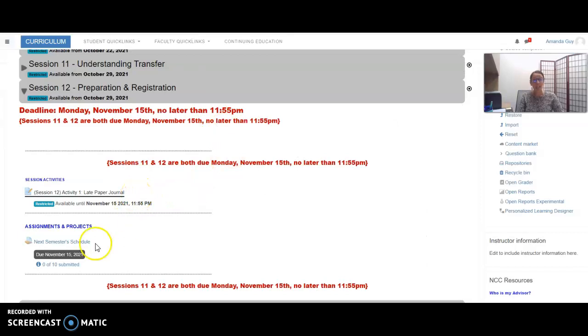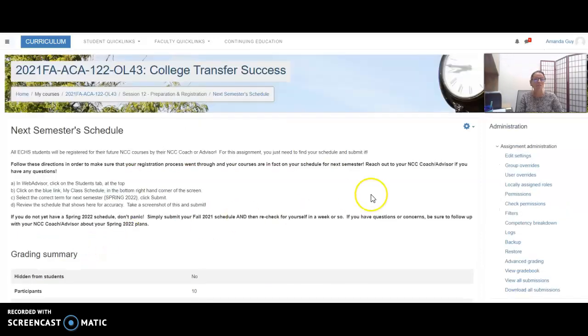So that was activity 1. And remember, we always have 2 activities. The second one is going to be super easy for you guys because Ms. Weisenborn has already done the work for you. All you are going to do for the next semester schedule assignment is to follow the directions on the screen. You're going to log into WebAdvisor and you are going to find your spring 2022 schedule. You're going to take a screenshot of it and make sure you just take a screenshot of your schedule. Don't take a screenshot of your whole screen because y'all know I'm old and I'm having trouble seeing. So I just need a picture of your schedule. If you give me a picture of your whole screen, then I have to squint. So be nice to my eyes and give me a screenshot of just your schedule.